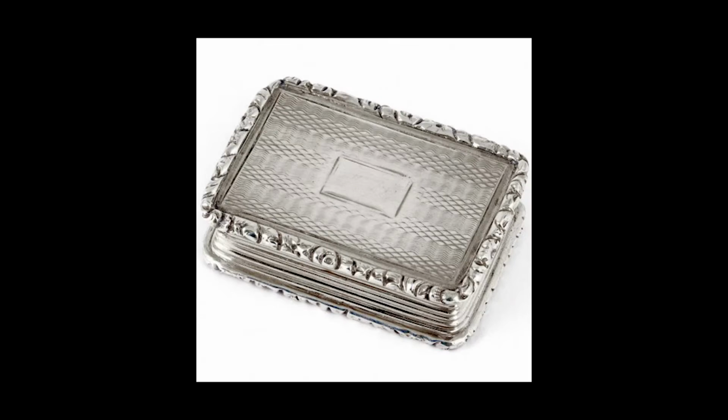They do come in a variety of different shapes, sizes and designs by all different makers throughout the Georgian and to the Victorian period. So there's plenty of different things to buy. And also they're quite common, so you do get plenty of opportunity to bid on this type of thing.